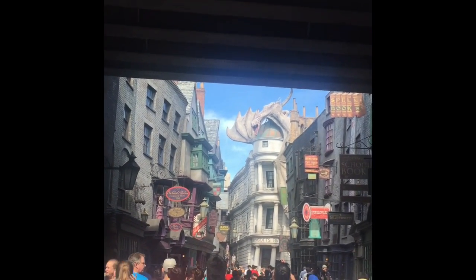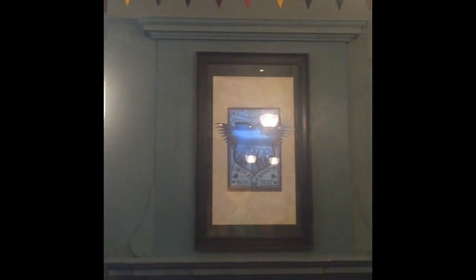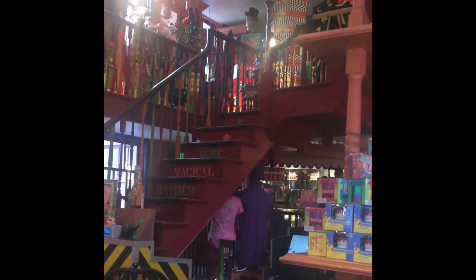And unfortunately right here, the fire part where the dragon spits out fire was not working that day. So we could hear the roar but not see all the flames coming out. Again, we were just looking through these stores to see what we could find. There's some replicas, some robes there, and this is the other side of the store, which had some magical aspects to it and some magical things and hats and cards. So that was really, really neat.